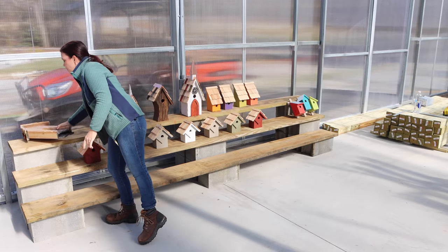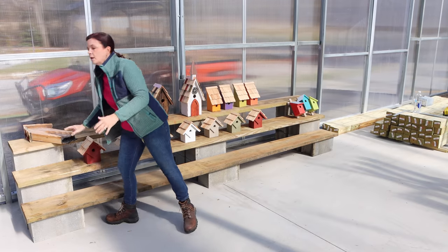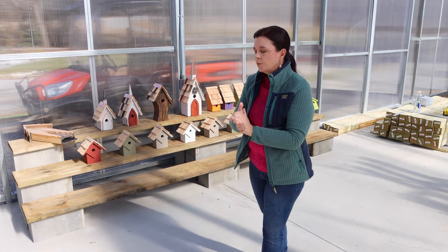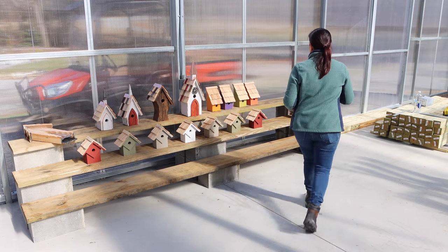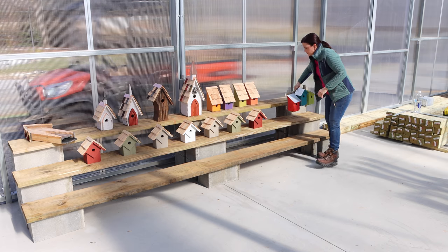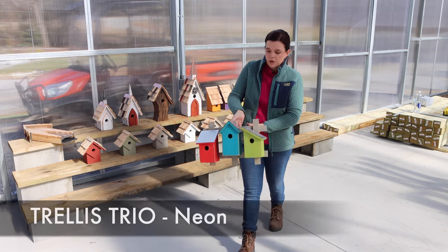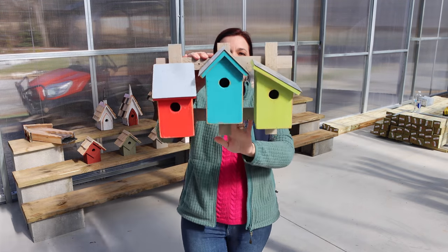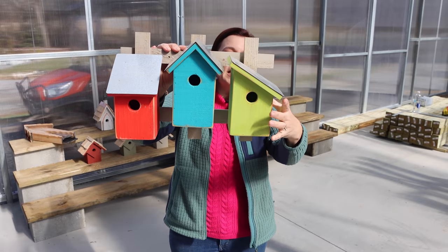But we also have little butterfly houses coming. They look like bird houses, but they have the slits for butterflies to go in. Lots of fun. And then this is a cute one. They have a lot of bright colors. This is like a trio. I can't remember what it's called. Trellis trio, I believe it is. But they come together, right? You can take them off.